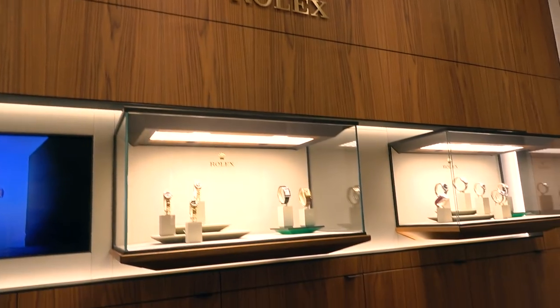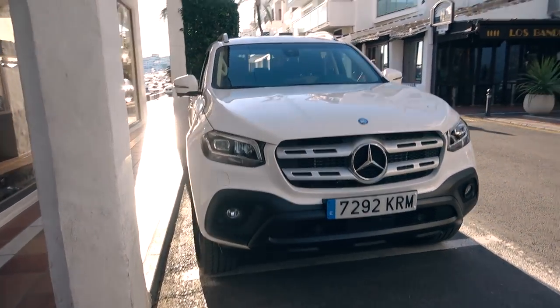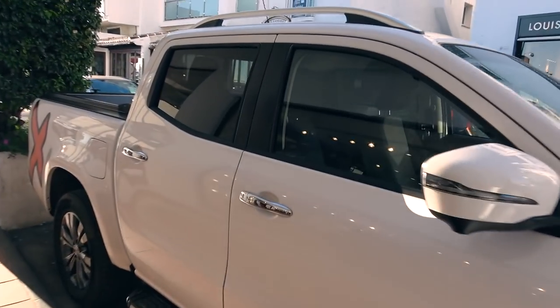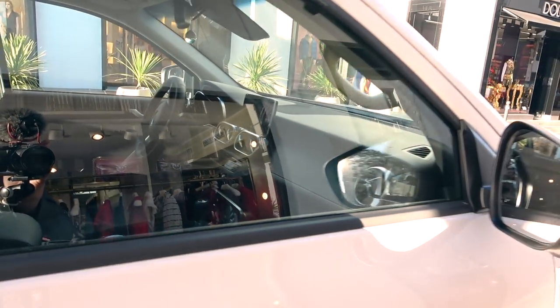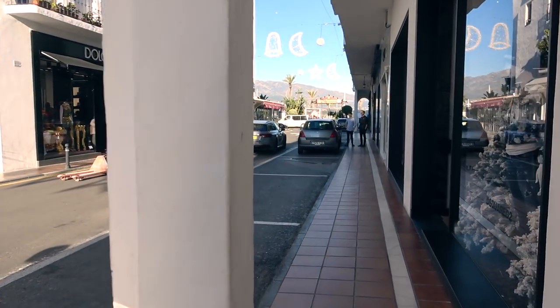Very outrageous indeed. Now guys, we are currently sitting in the Rolex showroom about to have a look at some pretty snazzy watches. Now this is very cool. This is an X-Class. This is the Mercedes pickup truck. I haven't actually seen one of those up close, but inside it's very cool indeed. It's sort of old school interior. It's still got all the protective film. Oh, and there goes the RS4. Very nice sounding indeed.